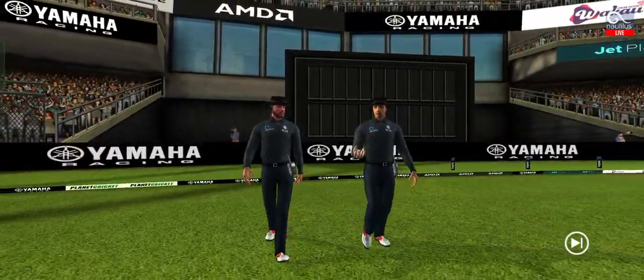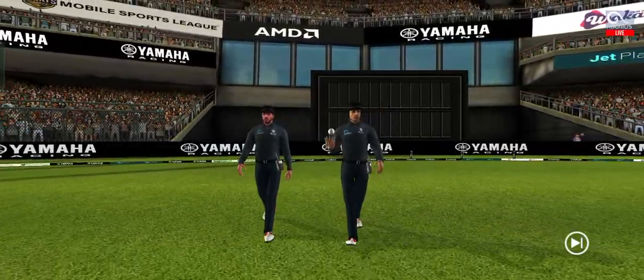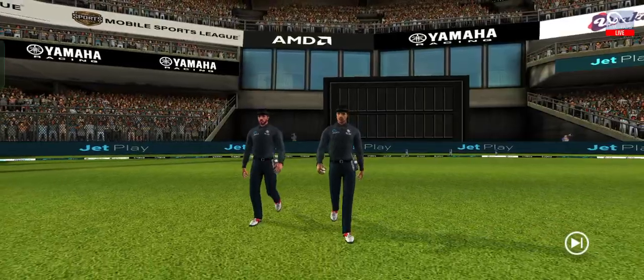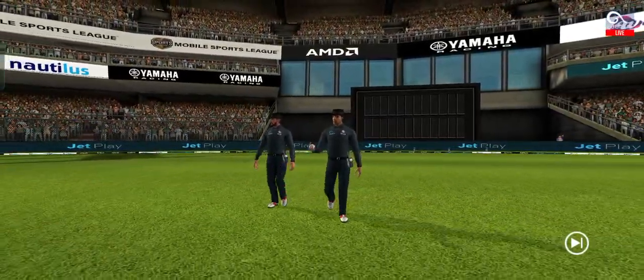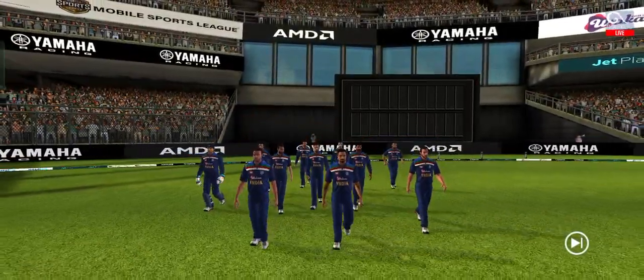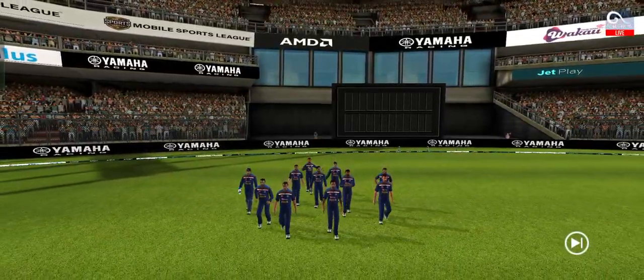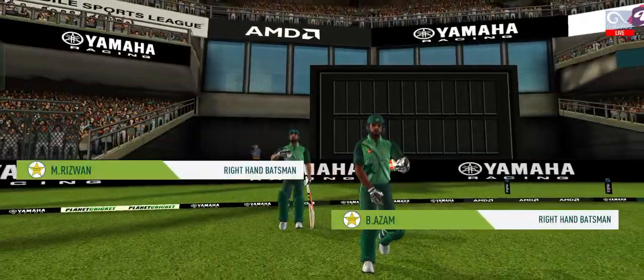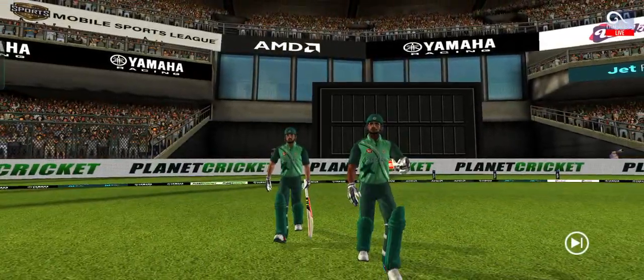Here we go. The target is set. Let's see how the team chases this. The fielding team needs to execute their plans well and get early wickets to stay in the game. We are in for a nail-biting contest. Keeping wickets in hand will be crucial.